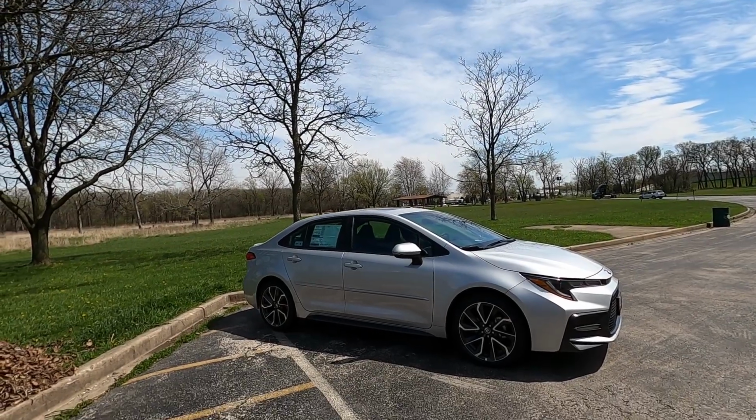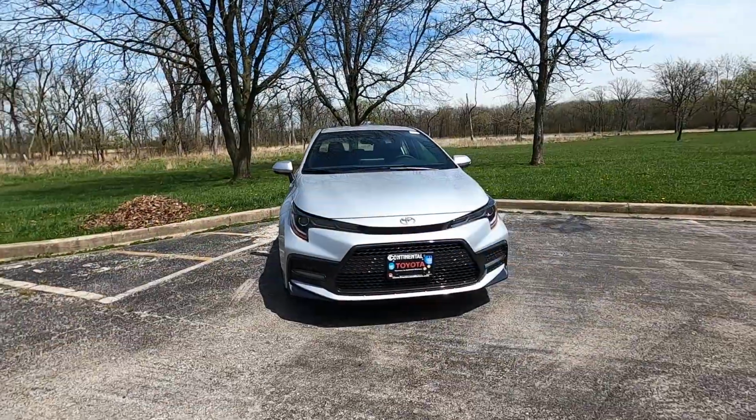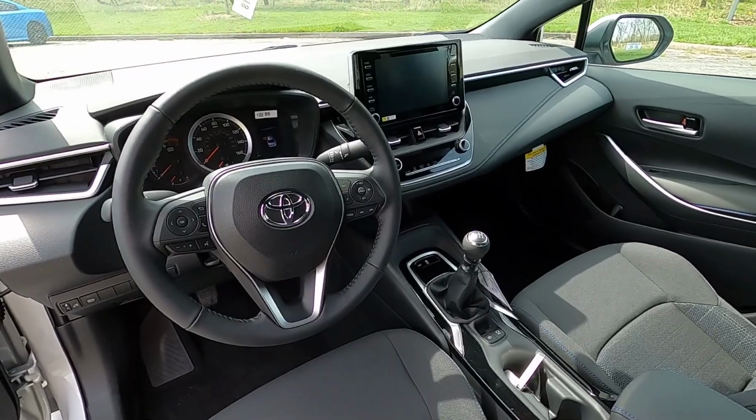The fuel-efficient, dependable, and now sporty-looking Toyota Corolla continued to impress for 2021 after undergoing a major redesign last year. Toyota added a few essential features to the Corolla to make it even better.